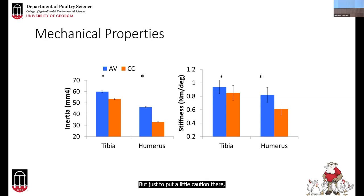But just a little caution there: sometimes, especially towards the end of the production period for layers, the bone starts to become more and more mineralized and really stiff, which acts in the opposite way, because the more brittle a substance is, the more easily it breaks, right? If I drop a glass rod compared to a plastic rod, the glass rod will break easier. So stiffness is only good up to a certain point, but if the bone is too stiff, then it has a greater chance of brittle fractures.